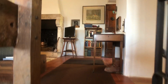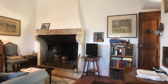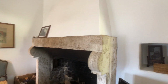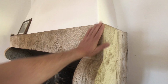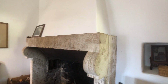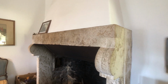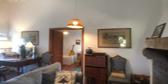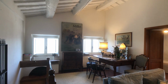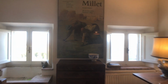So you come up into the second reception room, and then you've got a lovely fireplace. The stone in this area is much lighter in the Orvieto, Assisi, Todi area than it is further north, and I really like it. It's really nice. So I'm going to pull back. So this is the second reception. Two windows which are facing south. Oh, this is really nice.